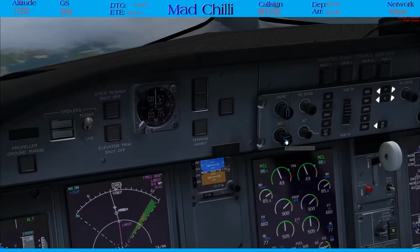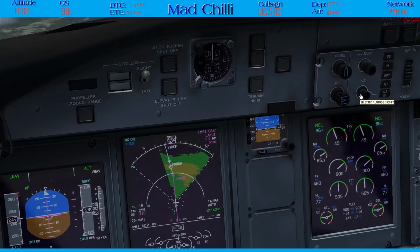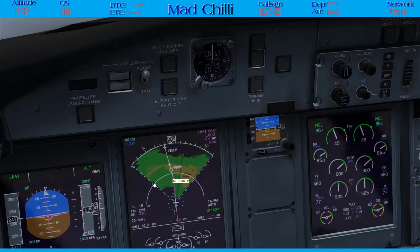VNAV is actually active, so I can hit VNAV. And it looks like this thing is actually going to be following this VNAV properly. So down to 2,000 feet. Because it looks like we are going to be below 12,000 at Marom. There's also a maximum 250 knots at Marom, but you can see, look, we're already doing under 250 knots. It's not a problem, is it, really, for us?